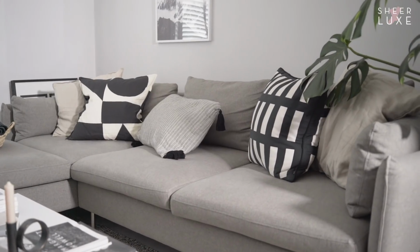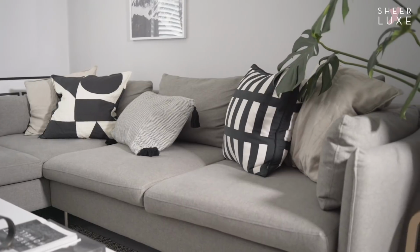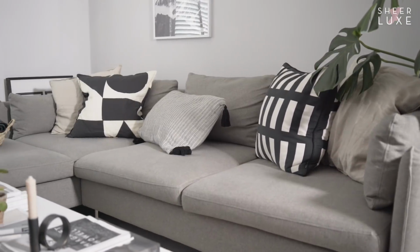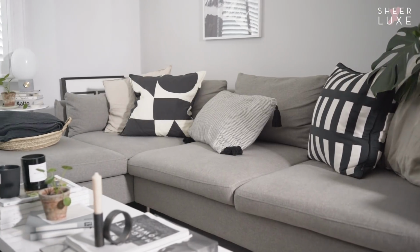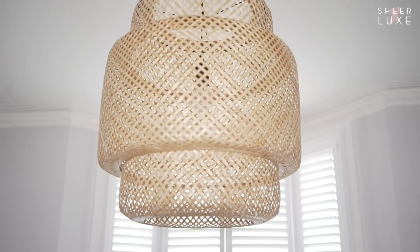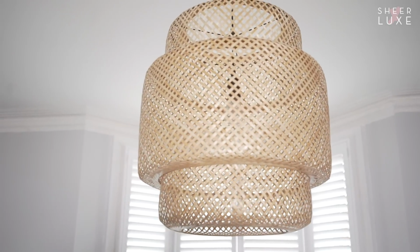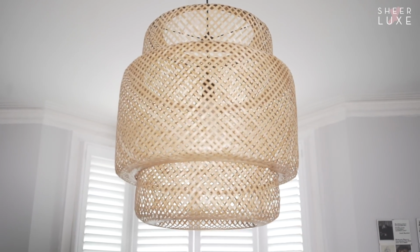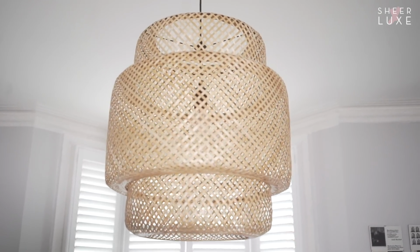So this sofa is the Femto Sofa from made.com. It's a 3-seater corner sofa, so there's plenty of room for both of us to stretch out when we're watching TV. I like its clean lines and minimal design. It's nice and simple. The ceiling lamp is from Ikea. It's quite a bold shape. The ceilings are quite high, so it has a little bit of impact when you walk into the room.